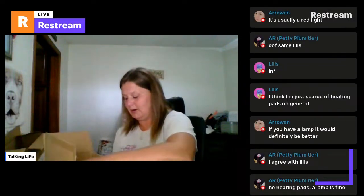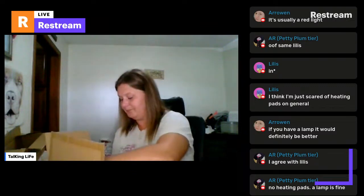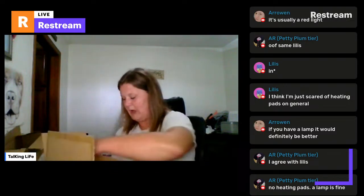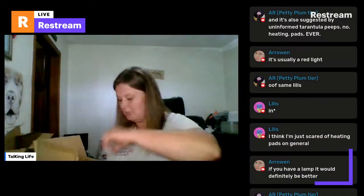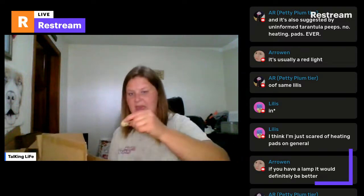So one egg here. One egg here. No, don't roll on me. One egg here. This is the egg I got today, I think. Like y'all can see it. One egg here.